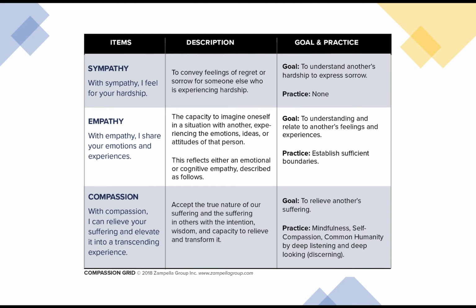And then I thought it was important to mention the differences between sympathy, empathy, and compassion. What we're called to do as a nurse is relieve another's suffering, right? We're called to be compassionate. But I hear sympathy and empathy used synonymously, and I thought it was interesting because I feel like people call them the wrong thing all the time. I feel like we need to be sympathetic in many instances. So you want to understand someone else's hardship and express that you feel regret for the things they're going through.